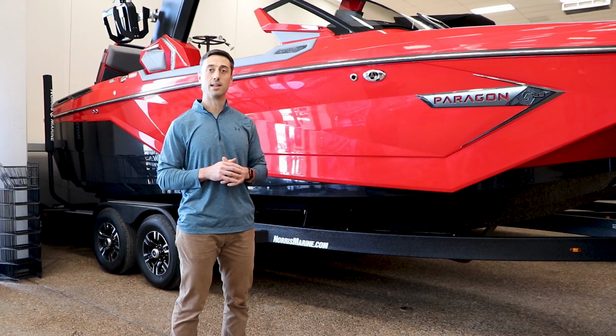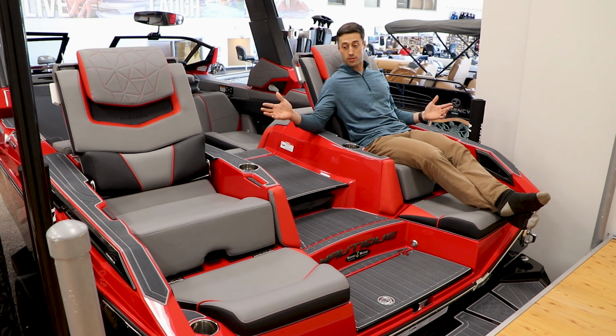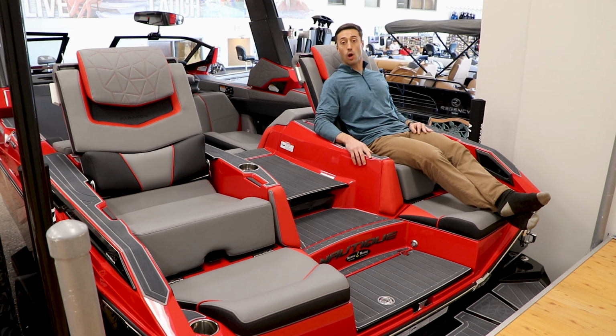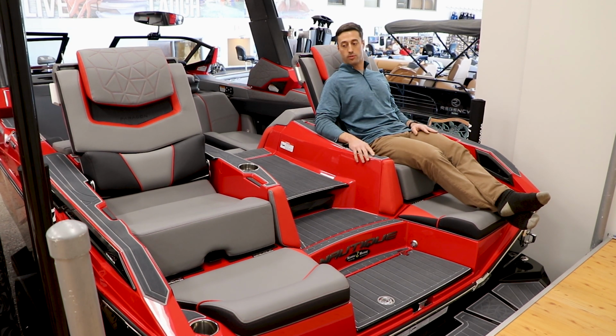So let's check out the inside. Starting here at the back of the boat, we've got to show off these all new lounge seats, which are a first of its kind in tow sports that we've seen, and very, very comfortable. You've got cup holders readily accessible to you, and just a really awesome feature on this boat.